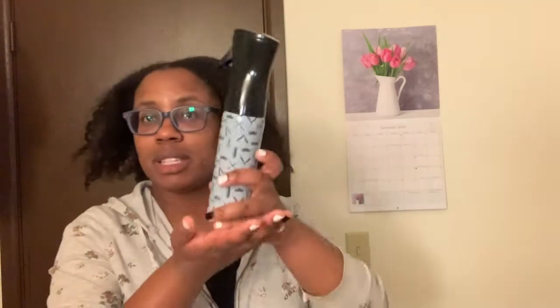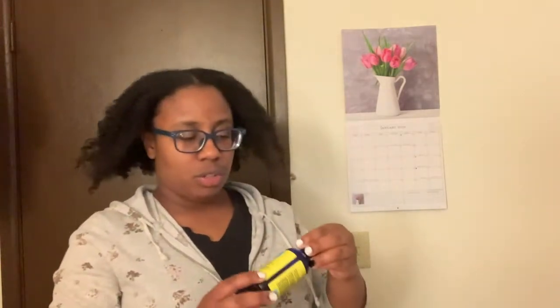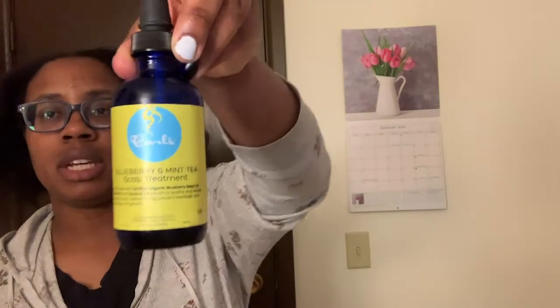This wonderful mist bottle to loosen up my hair. I'm gonna share with you guys, but I learned the hard way, you don't comb on dry, natural hair. Not the best idea. I'm also using Kinky Curls Blueberry and Mint Scalp Treatment.